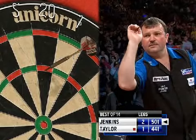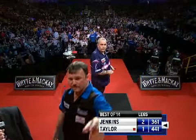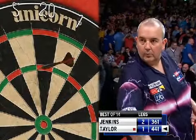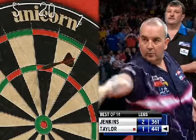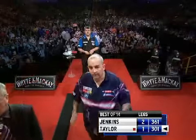Let's keep an eye on that. 3 bounce outs already in 3 legs. 3 in a row. Jenkins looking for a bit of pressure on Taylor here, the one leg he won. Jenkins was pressurising and Taylor had to take out 123 on the bull. 2 darts in the treble 20. 140. Third doesn't join him.